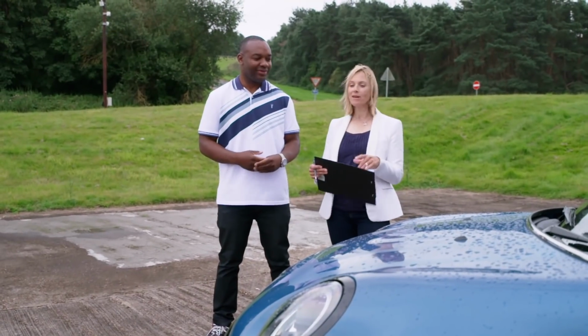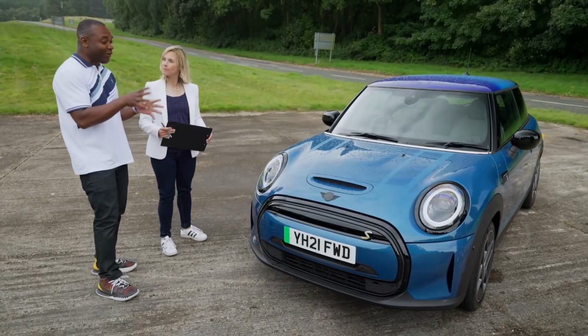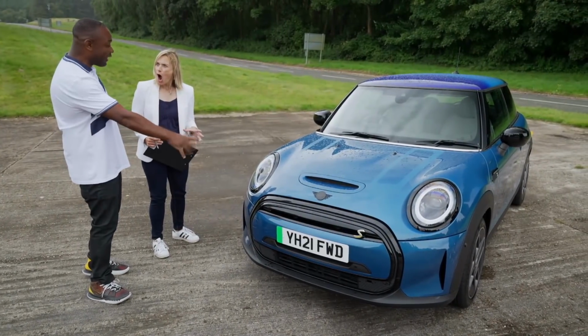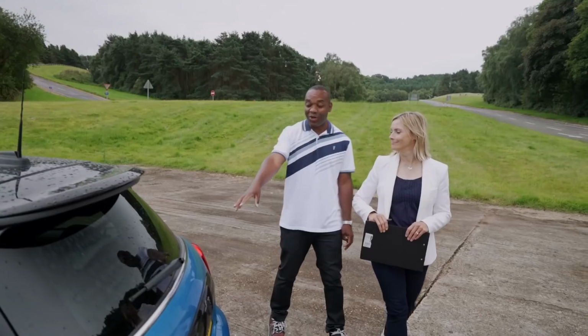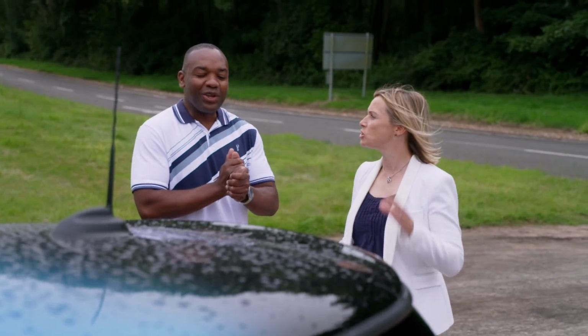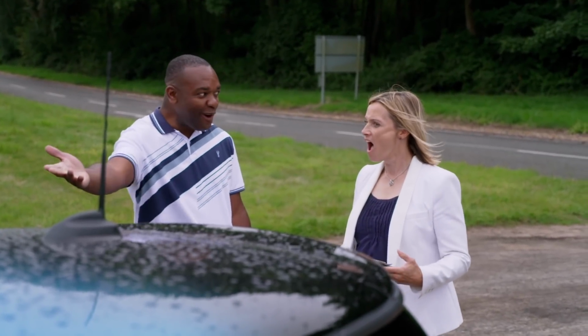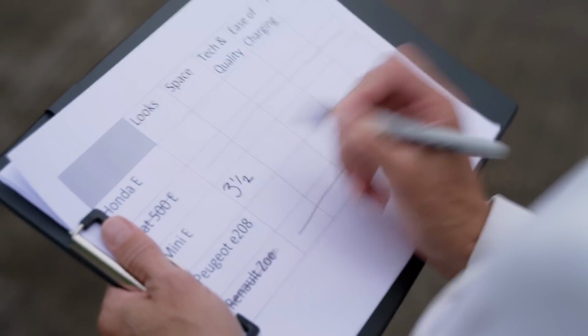So then, first up, Rory, it is looks. On the whole, I quite like the Mini, but I can't get away from the fact it kind of looks like a catfish at the front, that huge mouth and the eyes. It just looks weird. The back, though, it's got these Union Jack taillights. I totally love these. Let's score it. I'm thinking a 4, a strong 4. Nah, look at the front of it. I think we have to meet in the middle then, so 3.5.